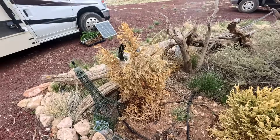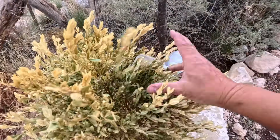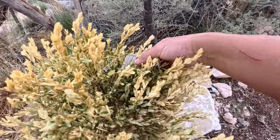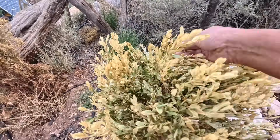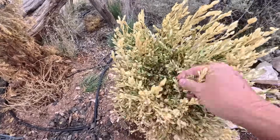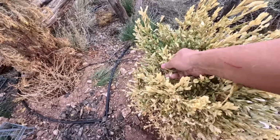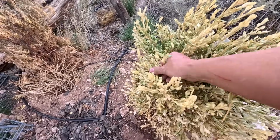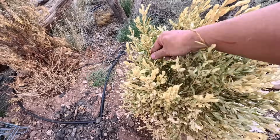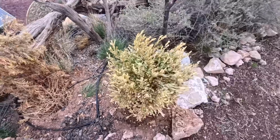Yeah, that arborvitae looks totally dead. Let's see if the same thing's happening here. Any green leaves? No, this one looks completely dead. I don't see anything. But you know, I can shear it back and see what happens. Let's see, the limbs feel fine. They don't just break. Yeah, they're bendable, so we'll see.